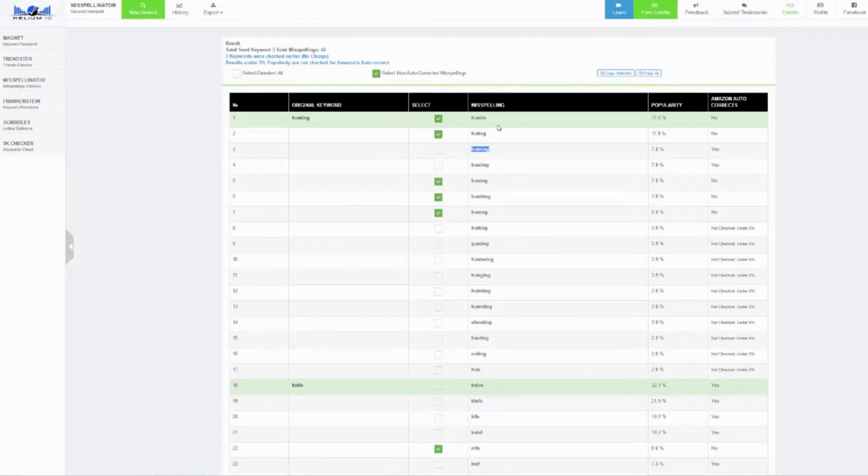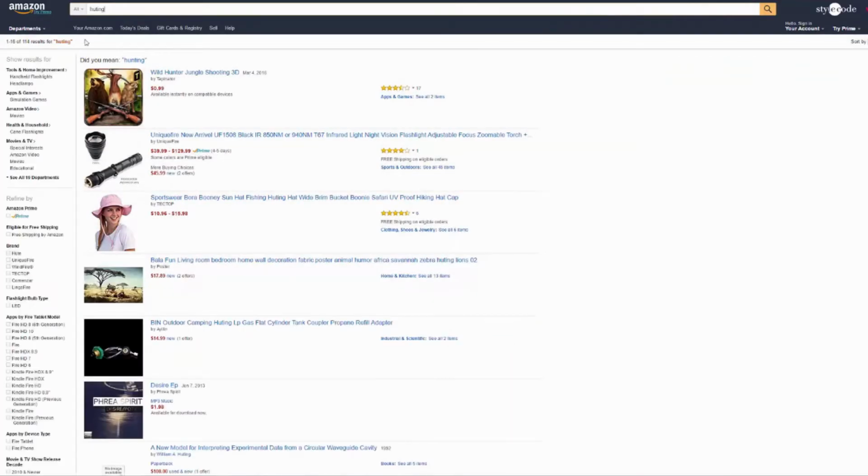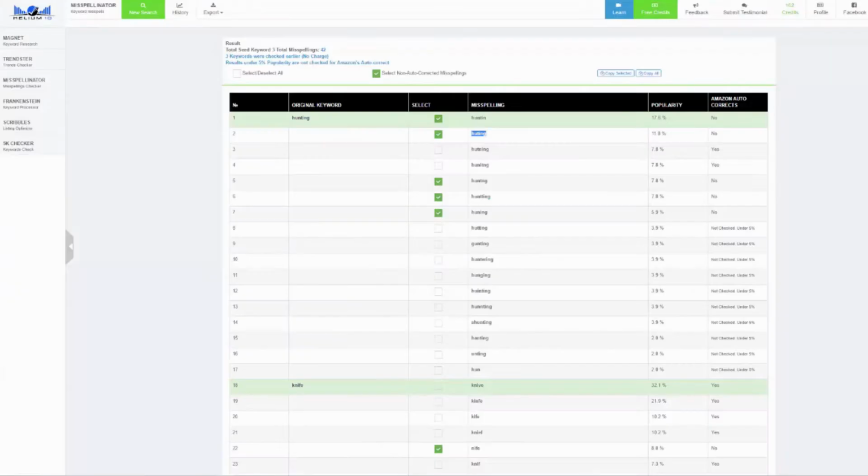Now, if we go back and we use hooting, okay, and we paste that in there, and we hit enter, you'll see there's only 114 results of hooting. It's actually showing the misspelled versions, okay? So that's how cool this is. You don't have to do that manually anymore. It saves a lot of time. These are all pre-checked. All I have to do is just hit copy, and they're copied, and now I can paste them into whatever I want, most likely over here into Frankenstein, all right?